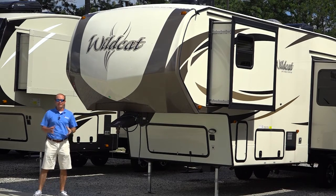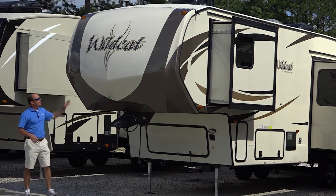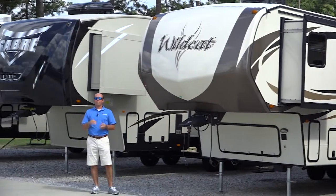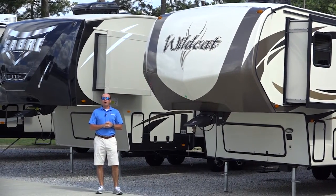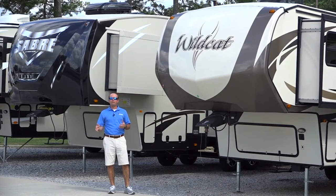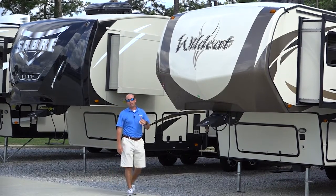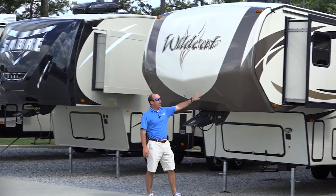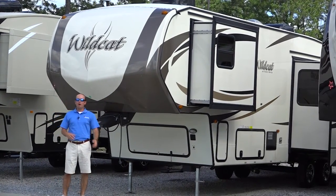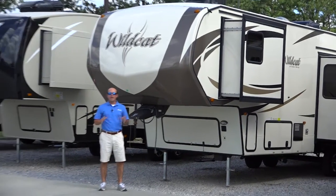A lot of times when you get in these fifth wheels, you'll find them where they just get so big. We carry this in the Wildcat. We carry the Saber. We also carry a front bunk Open Range Light. All these units are going to be able to be pulled with a half-ton, a lightweight F250, and all of them are going to be under 40 foot. And that's important to a lot of customers. This unit's truly under 35 foot. That unit there is under 35 foot.